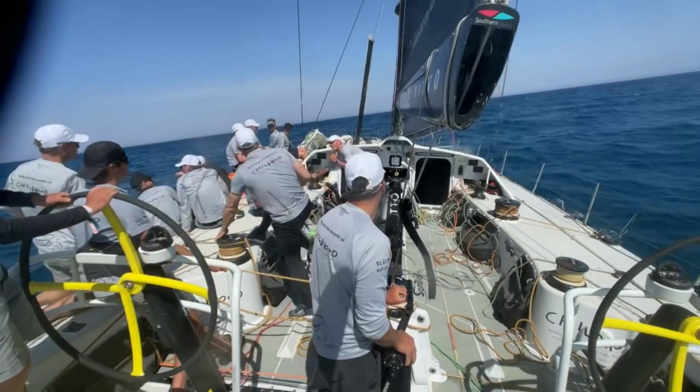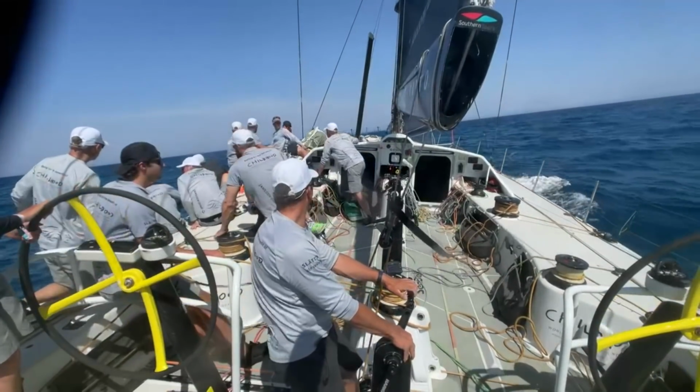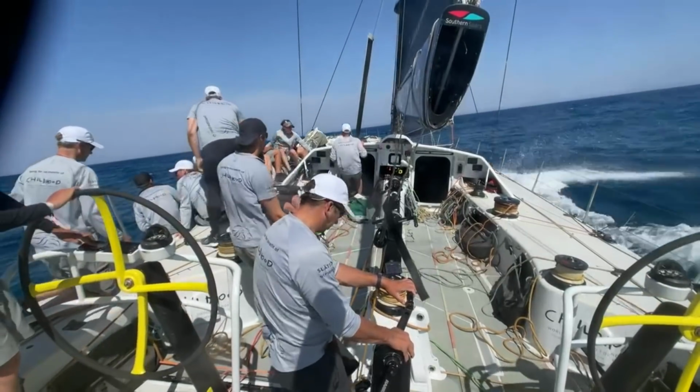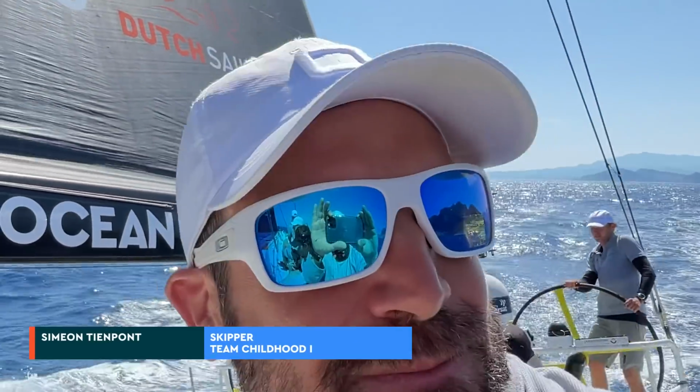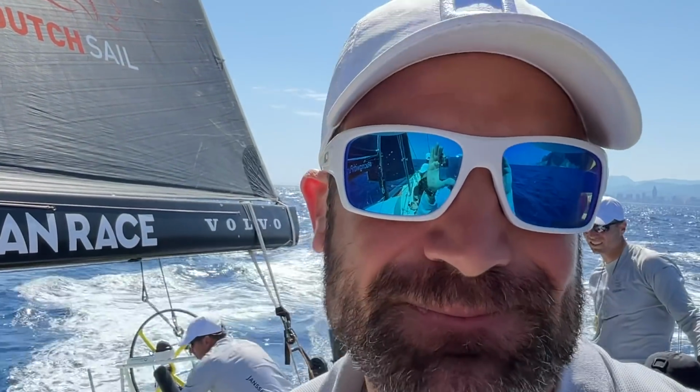With the VO65s having hung onto the coast and got the best of the sea breeze, it was now time to tack back out with Childhood 1 leading the way. But yeah, super exciting. It's going to be good for the spectators at home. Who's going to be right in the end, you know? It's a navigator's game for the upcoming 2 days.